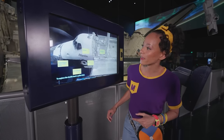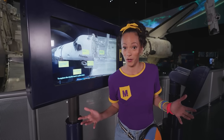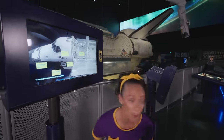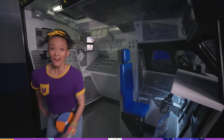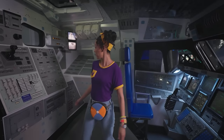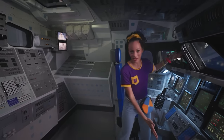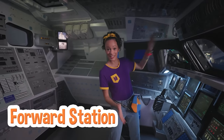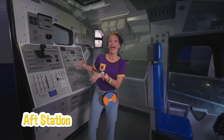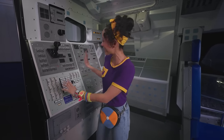Wow. Hey, do you want to get a closer look of a flight deck? Well, let's blast off and go. Ready? 3, 2, 1. Welcome to the flight deck. Whoa, there's a lot to look at, isn't there? Well, the front part is called the forward station. And the back part is called the aft station. And aft means rear, so the back.